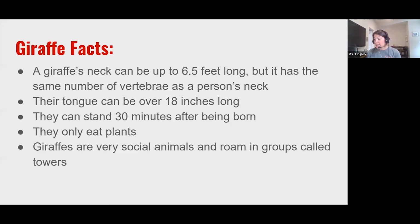They only eat plants, so they are plant eaters. And giraffes are very social animals. They roam in groups called towers, which we did learn about from that story we listened to on the very first day, right? A group of giraffes is called a tower, which is kind of funny because they're so tall and towers are tall. Wonder if that's the reason why. But they are social animals, just like our zebra. Our zebra like to change herds. Well, so do our giraffe. They like to roam in different towers.